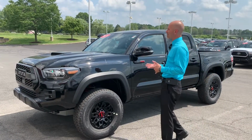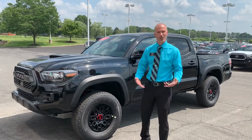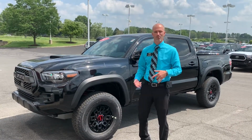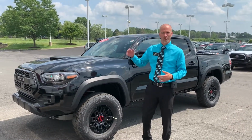So with the Tacoma, you've got quite a few trim levels, just like you do with a lot of the product line we have here. Starting on the base model with an SR, the SR5, you've of course got the TRD lineup, the TRD Off-Road, the TRD Pro, and the TRD Sport. And then of course you've got the Limited all the way up to the top.